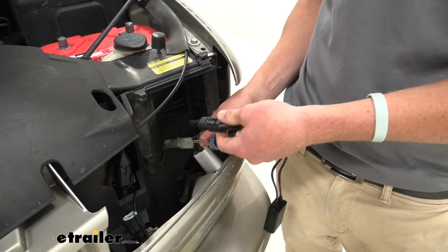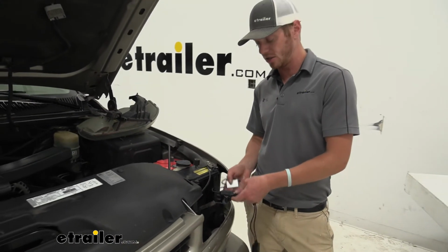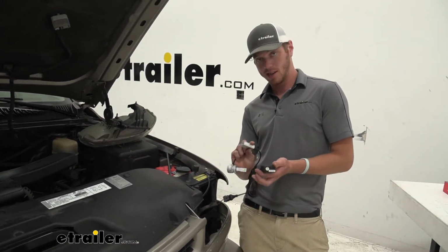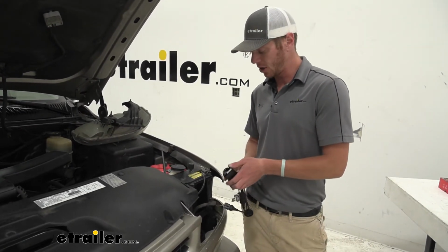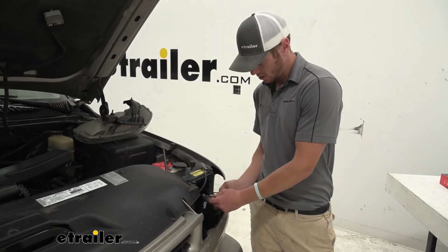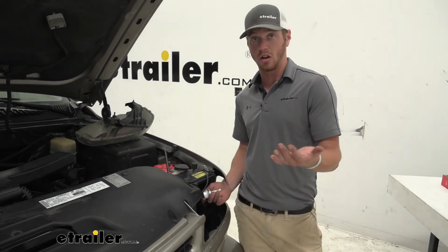And that's basically it. So it does come with some double-sided tape. It also comes with zip ties, so we can go ahead and find a good spot to keep these guys just so they're not rattling around or anything like that. But I'm going to go ahead and clean that up a little bit later. So once we kind of get everything in, we can go ahead and reinstall our headlight.